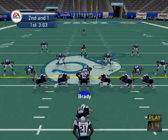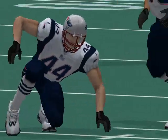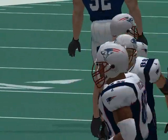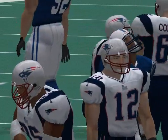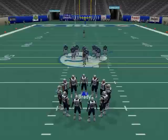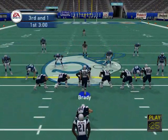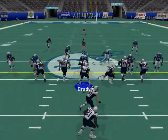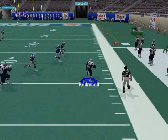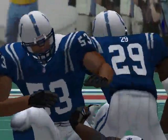Ball on their own 45. Blitz with the pass. Redmond, the intended receiver. No one catches the lob. He floated it up there long enough, you would have thought someone might have gotten under it. The rush is on. He gets the call. Washington makes the stop at the 41.